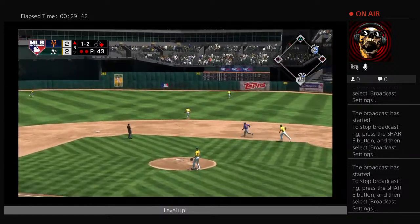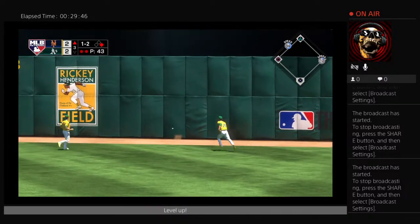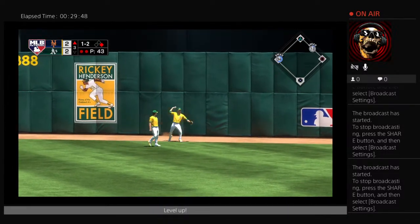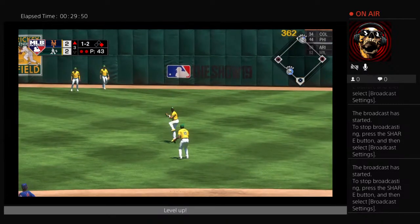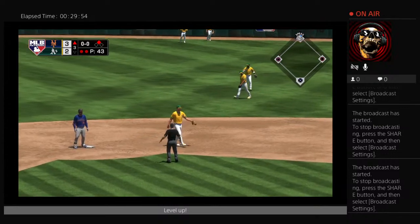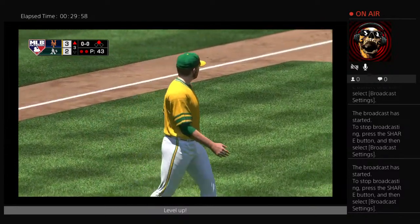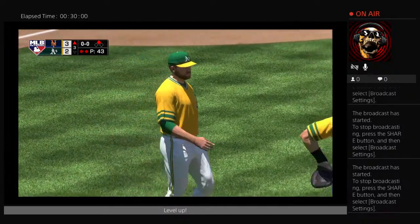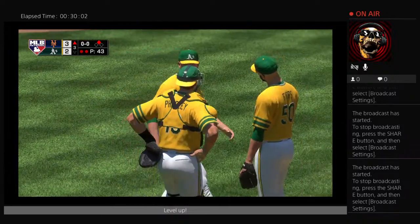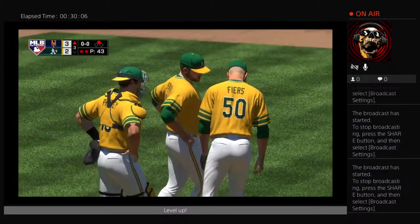There's a shot out to right center field. Cespedes is on his way home. He scores as it's now a 3-2 ball game. The catcher, number 40. So now time will be called as we're going to get a visit from the pitching coach here as he'll hope to settle his guy down.